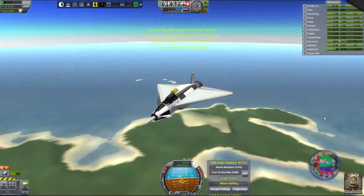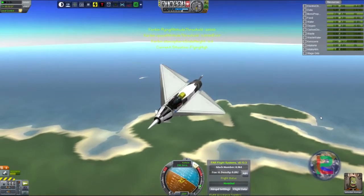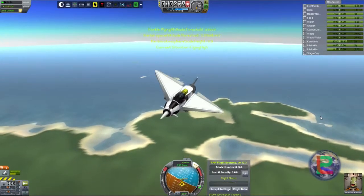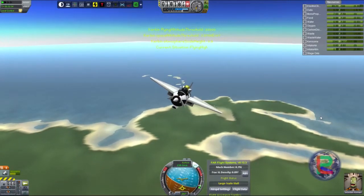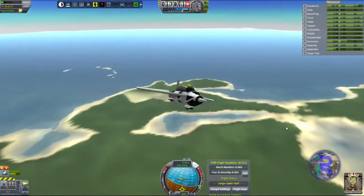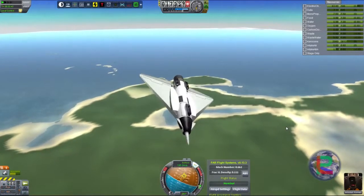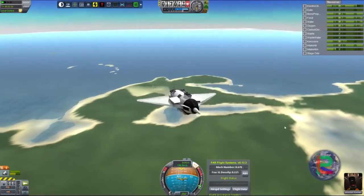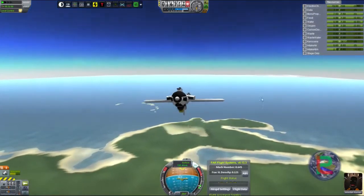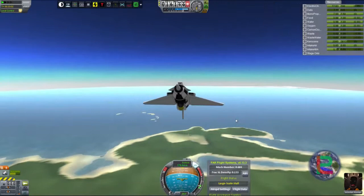So I went ahead and built the plane. I fashioned it a little bit after an F-15 or some type of fighter jet. And I flew it up to the middle atmosphere to possibly get some science out of the Wacom, possibly. But it turned out that I had already gotten science out of that, so I'm just coming in for a landing now. Now this is a very delicate procedure that I'm performing right here.